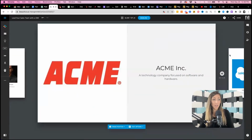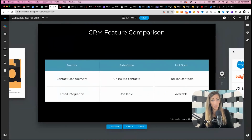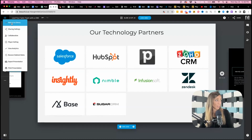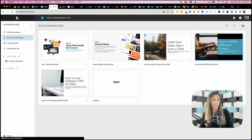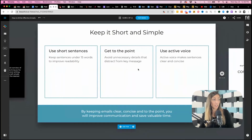So it's not great, but it actually is much better than I've seen of most teams in getting things off the ground. So here's our options. Again, this is assuming that it's a deck. Here's our feature comparison. My prompt probably should have been how to use HubSpot to drive sales, as opposed to the AI thinking I want to sell HubSpot compared to something else. So when I did this for a previous example, this how to write effective emails, this actually worked much better. So how to write them. Here's your simple short tips.